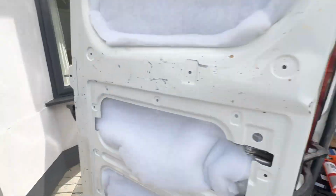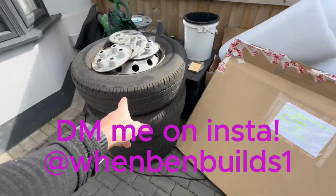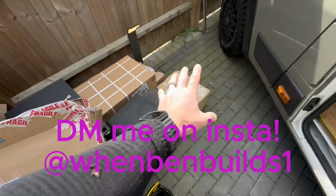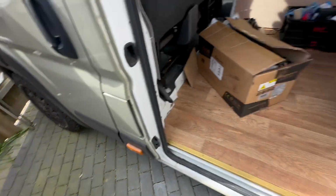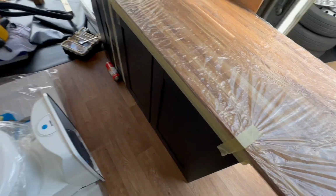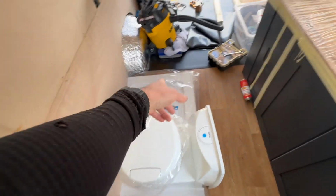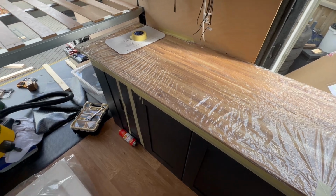But let me flip round. There's literally stuff everywhere. Anyone want these? They're for sale. Got all our cat tanks, underslung tanks, inverter, hob, got everything going on in there. Kitchen worktop, Thetford flush toilet, shower tray. We've got stuff everywhere. We're just trying to plan out what we're doing and where we're going with stuff.